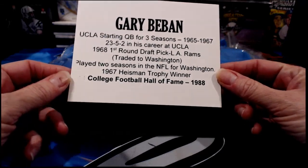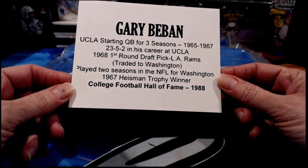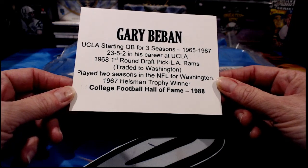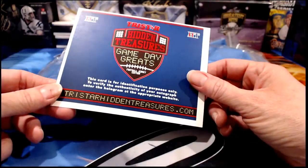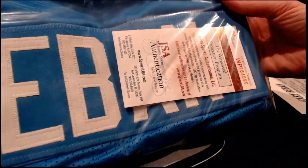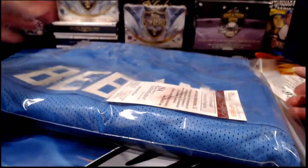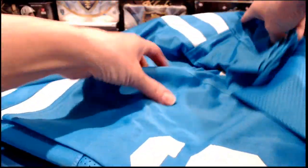All right, guys. So we have Gary Beeman. You know I don't say it right. Beeman. Anyway, oh, that's interesting. So he was drafted by the Rams, traded to the Redskins, and what jersey is this? There's a JSA authentication, there's a JSA sticker, there's his autograph, and we're going to have to bust this bad boy out and see if this has any kind of a logo on it, or if we're going to have to go look at seasons played or what our sitch is here.